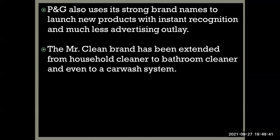very tactfully they are launching the brand name like Tide. It is one of the best names you can have for a detergent. Then the Mr. Clean brand has been extended from household cleaner to bathroom cleaner and even to car wash system. So Mr. Clean is also very intelligently given the brand name. It is very common, easy to pronounce, easy to understand, easy to use.